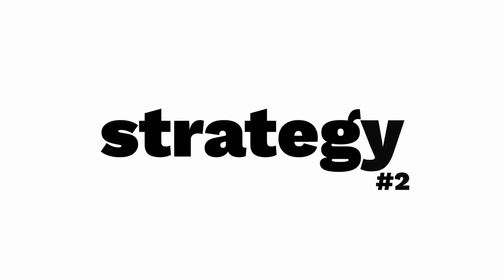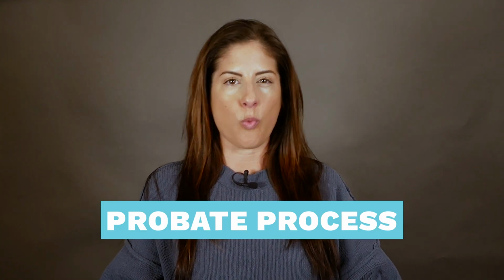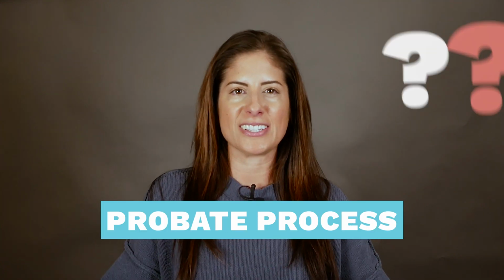Now let's switch gears into the second strategy. But first, we need to start this with a fun finance fact. Even if you have a will that outlines how you want your assets to pass, a will does not prevent assets from having to go through the probate process. You may be thinking, what? What is probate? And I thought that the will protected me.